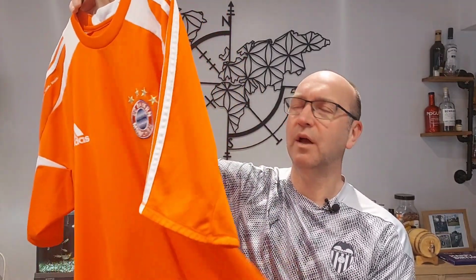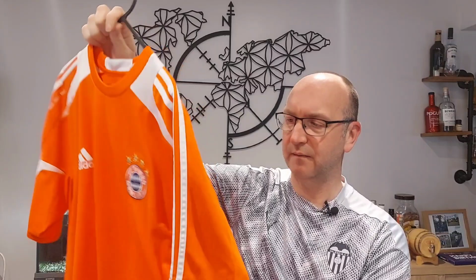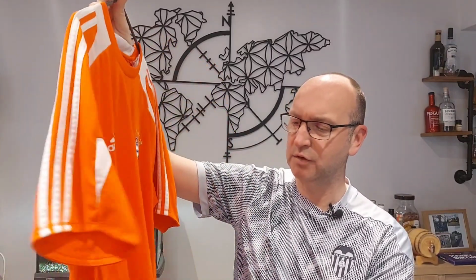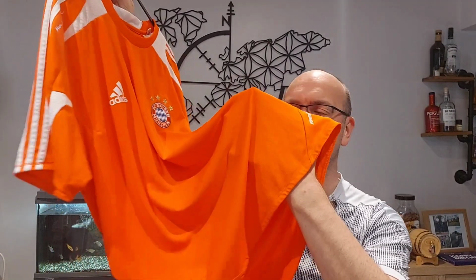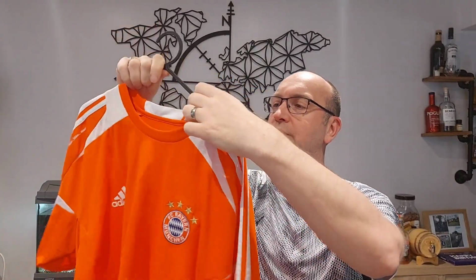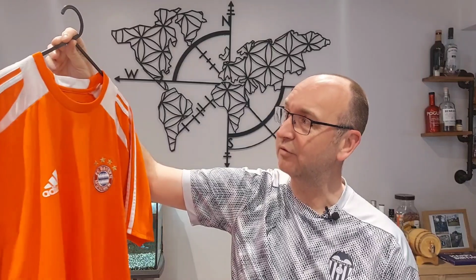Really lightweight training top. I think I got this one from Circa 88 through one of his Whatnot streams. There's a little bit of wear to this, but I think I picked this up for something crazy like £11–12. It's 4Motion, so you know it's sort of the top end spec there. I do love the big bold Adidas. I love any manufacturer logo on the back there. And yeah, that's a really nice top.